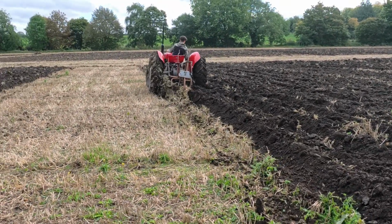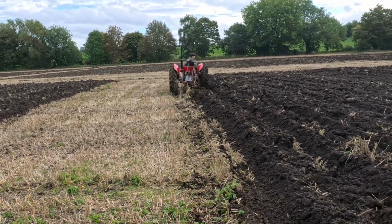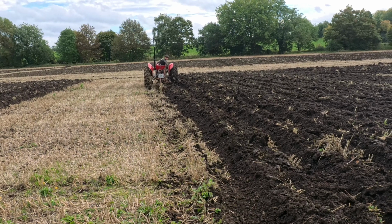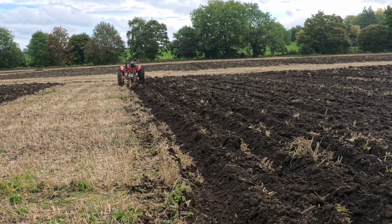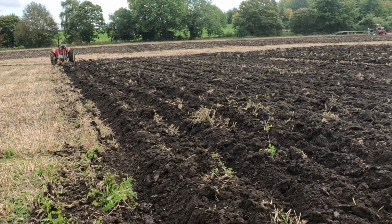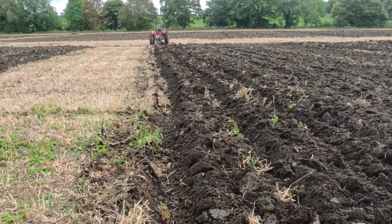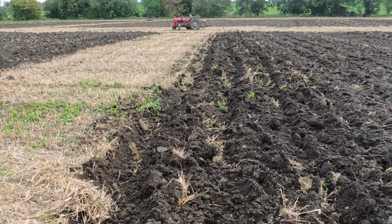Nice little 35X for the young lad ploughing. I'm no expert ploughman, but I've been doing it a lot of years, and I think the plough is set too far to the left. So we've got a 2-furrow plough on, and if you look at it, you can see clearly 2 furrows and a valley, 2 furrows and a valley.